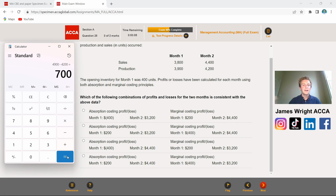No, so hang on, I've done that the wrong way round, haven't I? Good grief. Right, 500 produced plus 4,200 less 4,400 equals 300. That's better, because the inventory has gone down from 500 to 300 as a result.